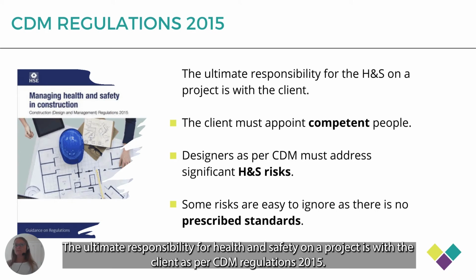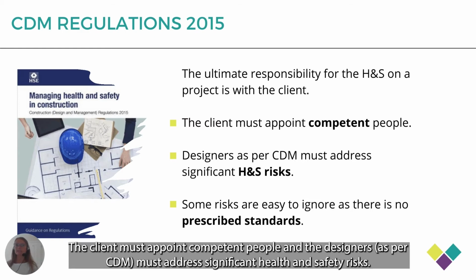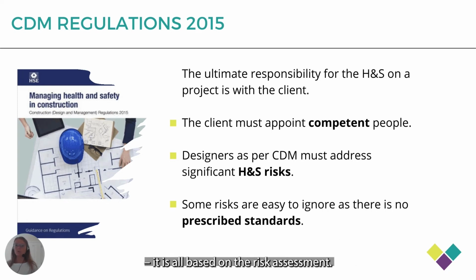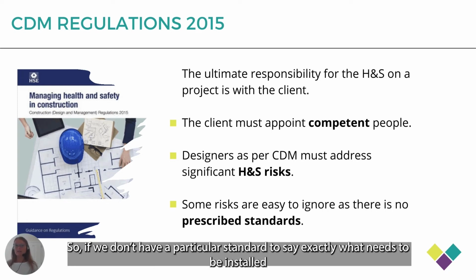The ultimate responsibility for health and safety on the project is with the client, as per CDM Regulations 2015, where the client must appoint competent people, and then designers, as per CDM, must address significant health and safety risks. So, following the concept from the previous slide, some risks are easy to ignore, as there are no prescribed standards. It's all based on the risk assessments.